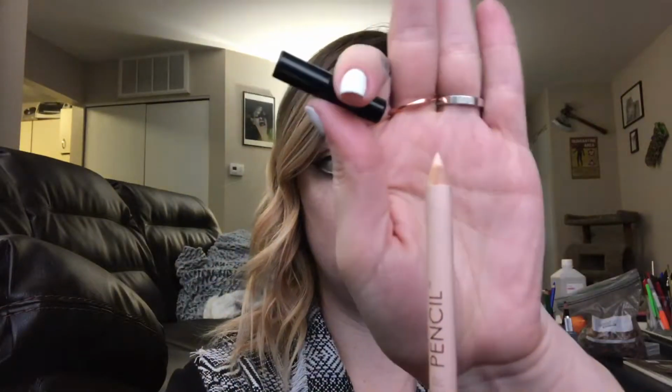So it's this great little pencil. I actually purchased it in the shade Light. There were, I believe, 3 shades total at the Ulta I went to. If you didn't watch the video, again, I basically told you guys what it does. So it's a concealer, an eye brightener, and a reverse lip liner all in one.